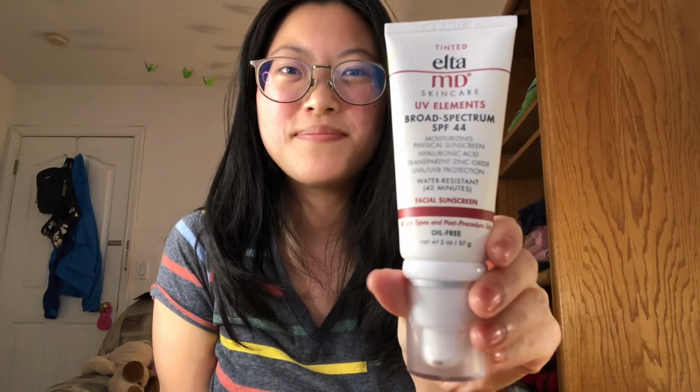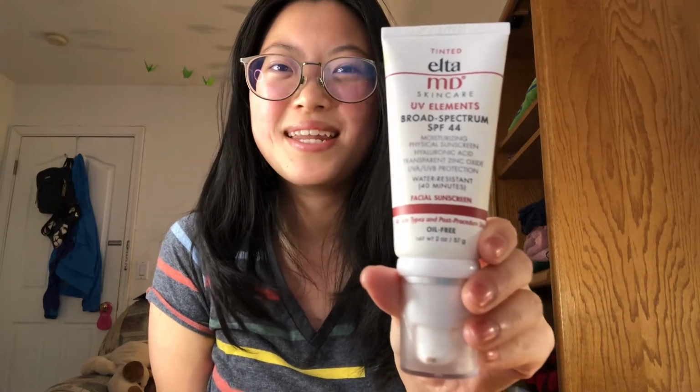Okay, let's talk about this EltaMD UV Elements Broad Spectrum SPF 44 Tinted Sunscreen. First I'm gonna go through the pros, then the cons, and then I'm gonna do an application, and then I'm gonna give you my overall opinion. Would I repurchase? Watch this video to find out. Alright, let's get into the pros.